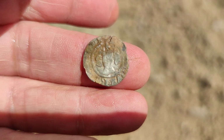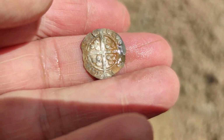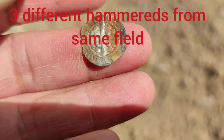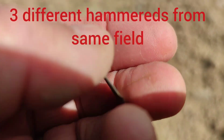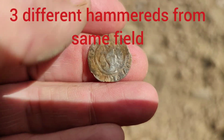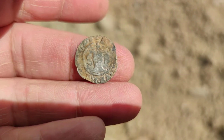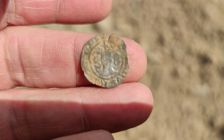So, just turn it over. Wow, I'm happy. Probably one of the best days of detecting I've done for a long time. Leads, silver and other coins, musket balls, buttons. I'm pleased with that. Right, on to the next hole.